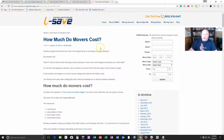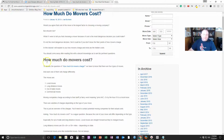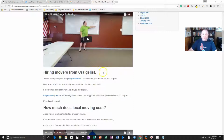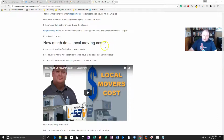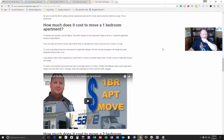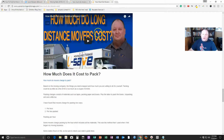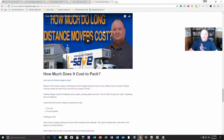However, we're talking about long content. And then you'll go through this content. This content is broken up in various parts, all using the keywords, right? Hiring Craigslist movers from Craigslist. That was a suggestion by Google. How much does local moving cost? That was a keyword. More movers charges apply. That wasn't, but I did that anyway. How much does it cost to move a one-bedroom apartment? So on and so forth. I put out this article, and it is almost 2,000 words long.